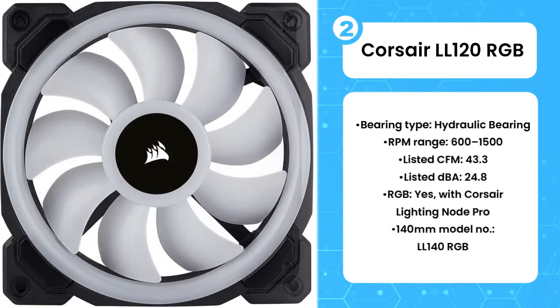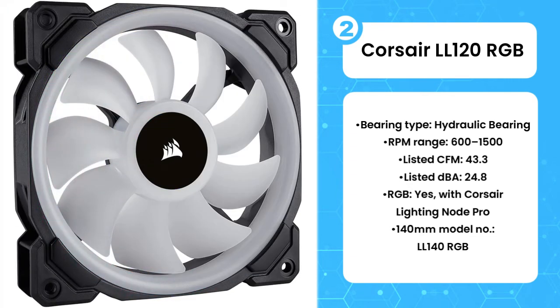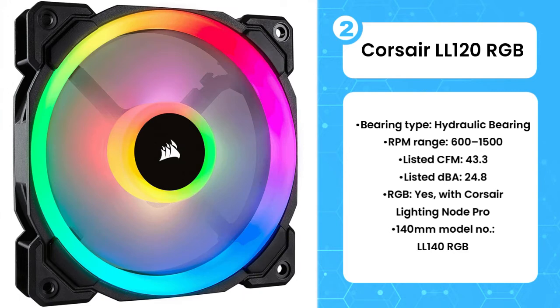At mid-range speeds, they tend to be slightly louder than the competition, but at load, they're quieter than just about any non-Noctua fan we tested, and that's only because most of the Noctua fans top out at 1200 RPM versus 1500 RPM for the LL120.